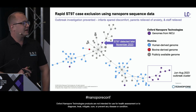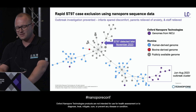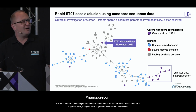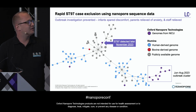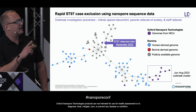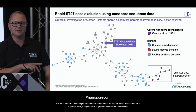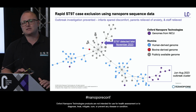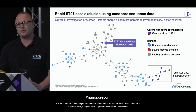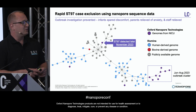So after that outbreak, between June and August 2023, I got a phone call one evening after my dinner, and we had another MRSA sequence type 97 in the same NICU. So didn't get much sleep that night, but it really showed the power of what we were doing. So we were able to get a report back to the clinicians, and I hope that this slide will show you the case that was detected in November 2023 is quite genomically distinct from the cluster that we found earlier on in the year. So that was a huge relief for the staff, for the hospital, and more importantly for the parents. And we didn't have to go in and swab all the neonatal babies in the neonatal unit. So yeah, it's a really, really powerful tool.